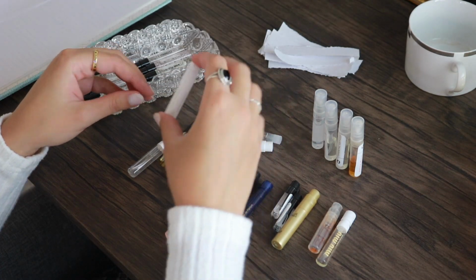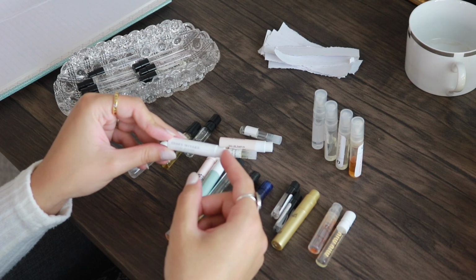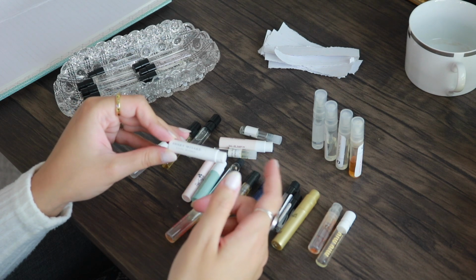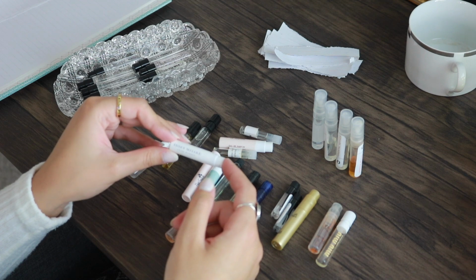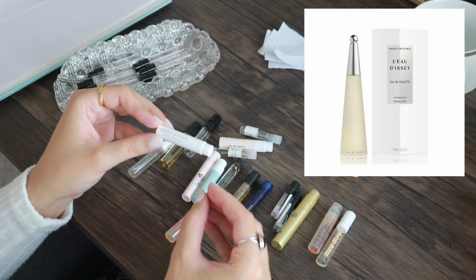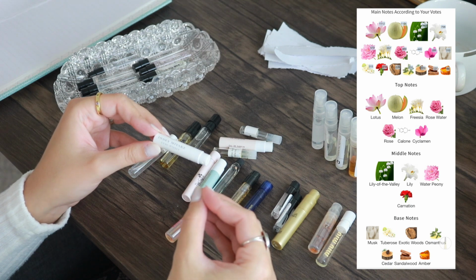First, let's get into a perfume that's pretty popular, and this is one that I do really like the scent of, but there's actually another one out there that I prefer that's very similar. So I'm going to say I wouldn't purchase a full bottle of this one, but I do really like the scent. This is Issey Miyake L'Eau d'Issey. It's a very fresh, aquatic, sort of lotus flower scent. It has a little bit of a saltiness to it.